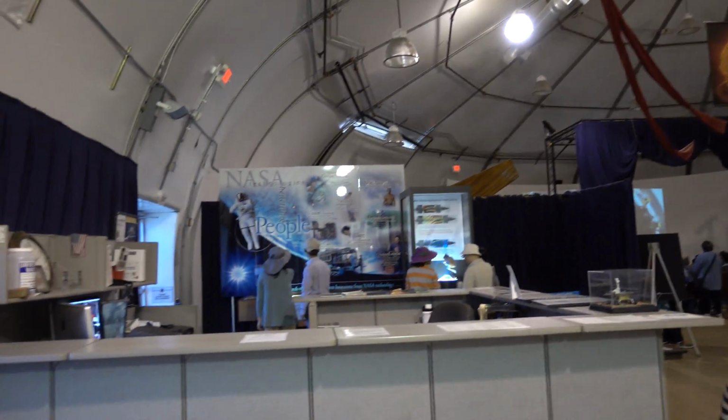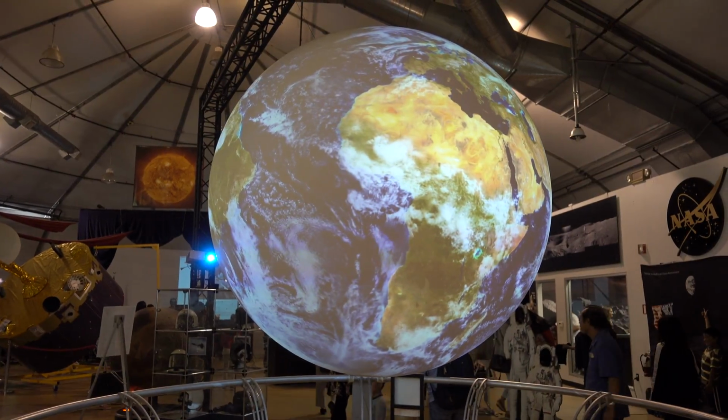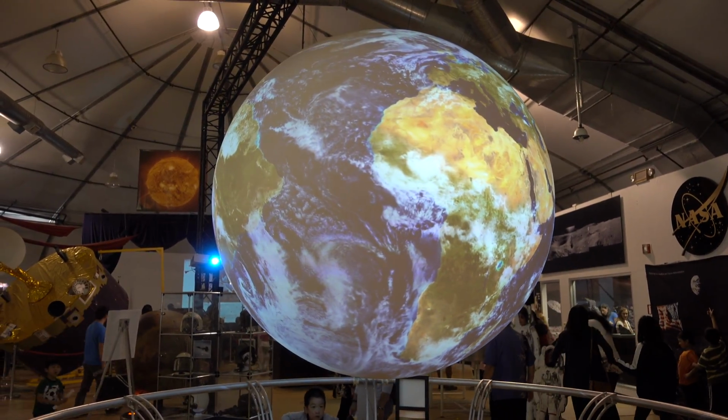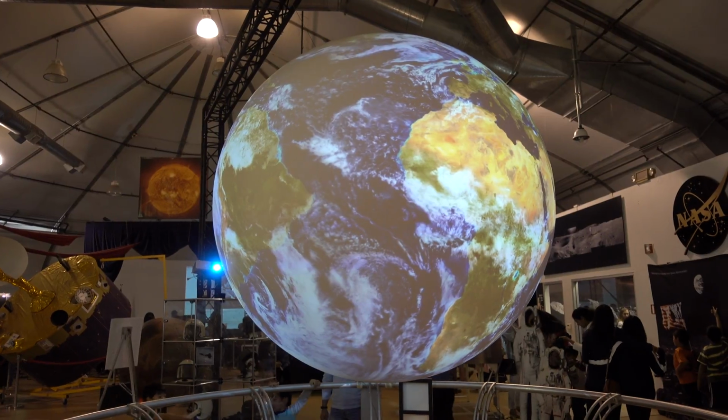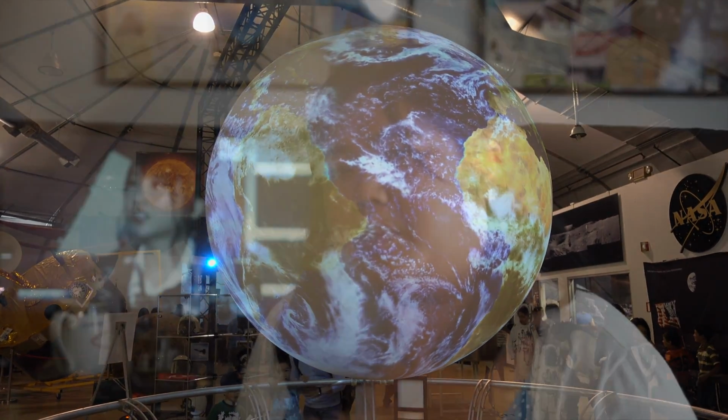One of the coolest things, and one of the first things I noticed when I walked in, was an enormous sphere that had the world projected on it. It's absolutely gorgeous, and it just spins, and it's a very nice centerpiece to the visitor center. It feels very appropriate because these images were captured by the satellites and whatnot that NASA had contributed. So the fact that we have all this information is because of something amazing.